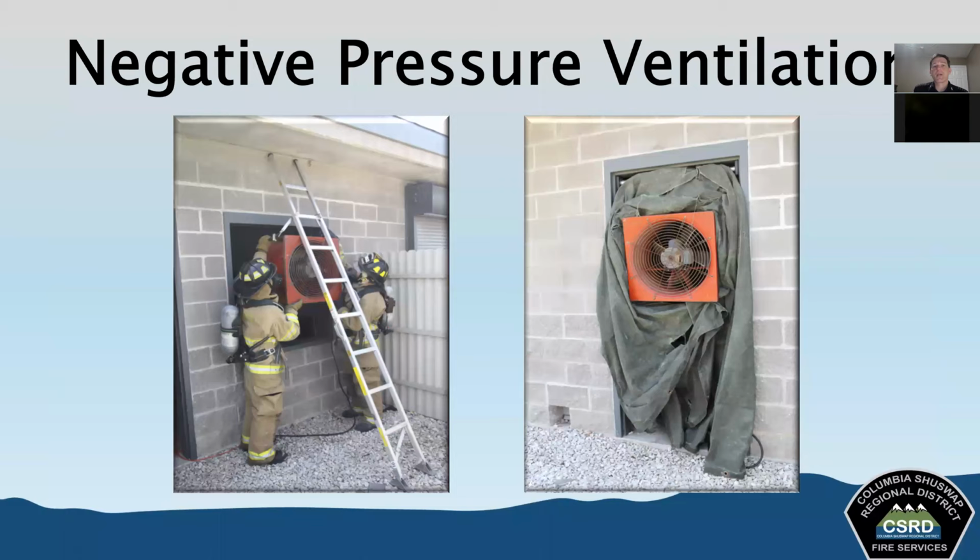Next one I want to talk about is negative pressure ventilation. But first, let me just say the next two I'm going to talk about are mechanical forms of ventilation. So with mechanical ventilation, what we're doing is we're ensuring we have more control of the airflow than with natural ventilation. We're using equipment here that provides a constant, steady amount of ventilation and airflow within a structure that's quantifiable, that typically doesn't change unless conditions change elsewhere.